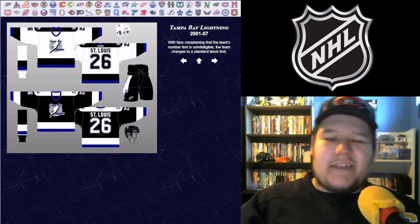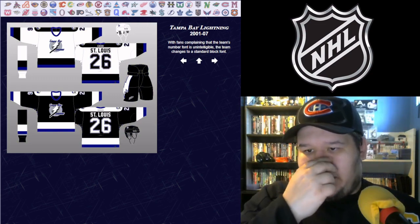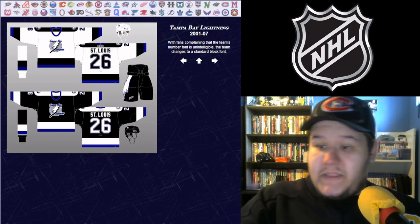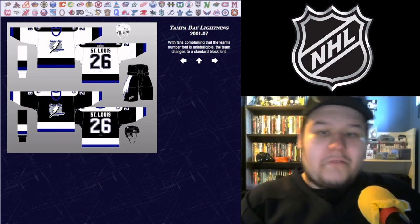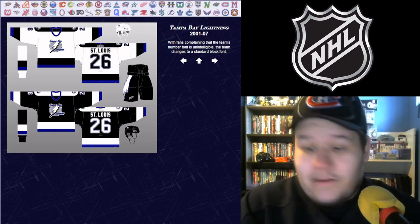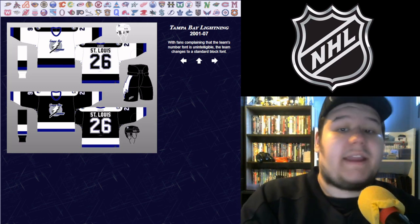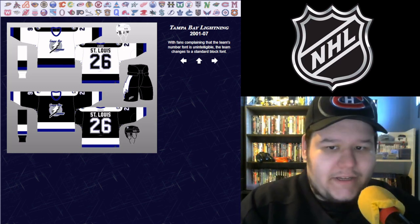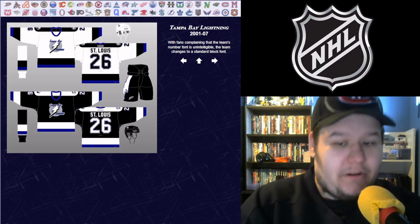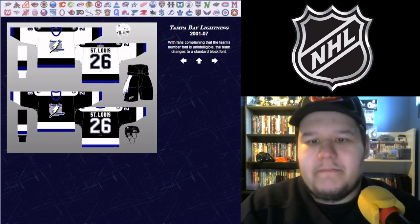For Tampa Bay, there was kind of only one option. You kind of had to go with these from 01 to 07. Block form fonts, love them. White on black, then black on white. Looks great for the text, looks great for the jerseys. The logo adding that white outline to the black jersey actually makes it stand out more. Just overall, a really damn nice jersey.